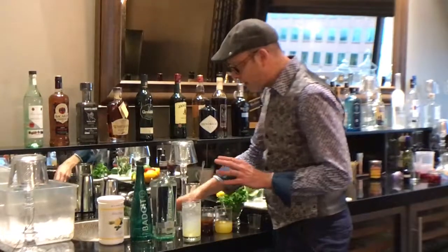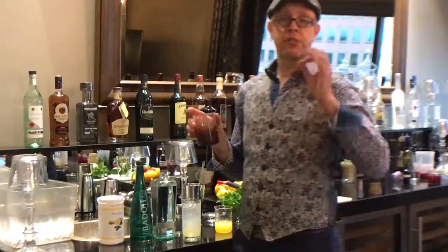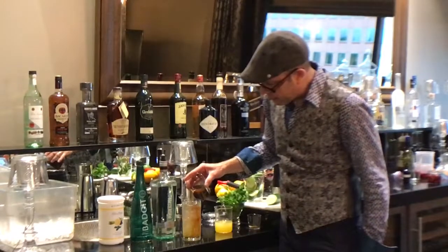And now, the way we've created this is you don't have to measure the mule mix. The mule mix is 3 parts homemade ginger syrup, 1 part cold pressed lime juice. And you're just gonna pour that on top.